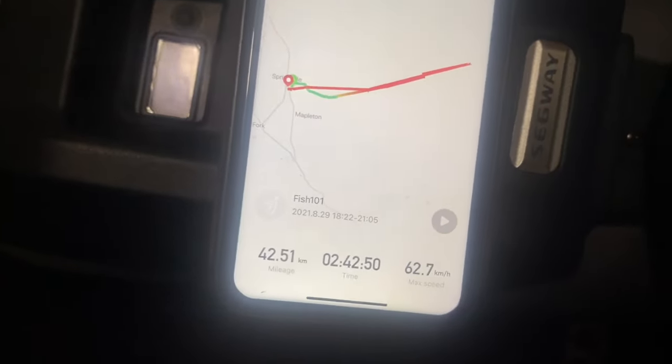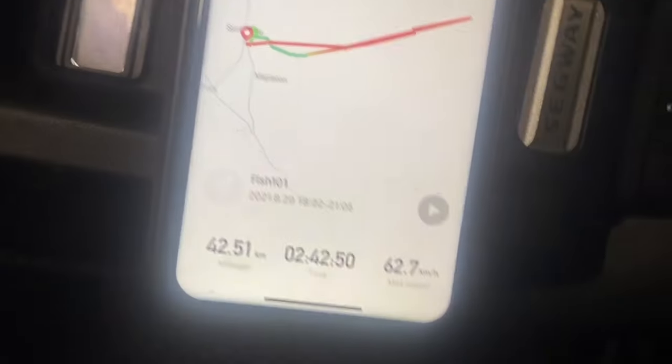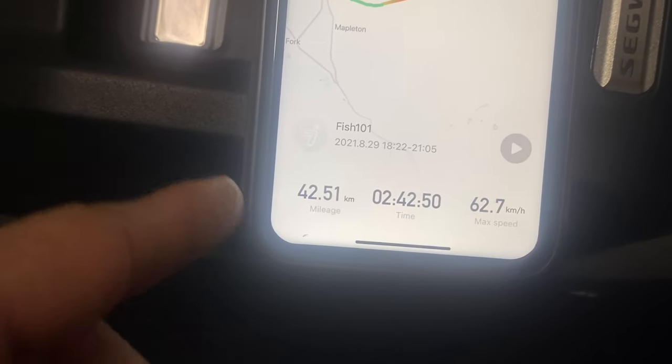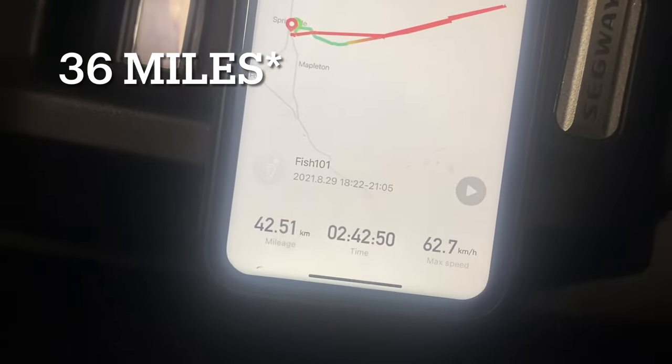All right, so I'm finally back from running this from a complete full charge to 0%. And the app recorded, I think the app isn't right because the odometer and the app read different mileages. But this said I went 42 km, which is about 26 miles. And this said I went 36 miles. So that's a 10 miles difference between the app and what this is saying.